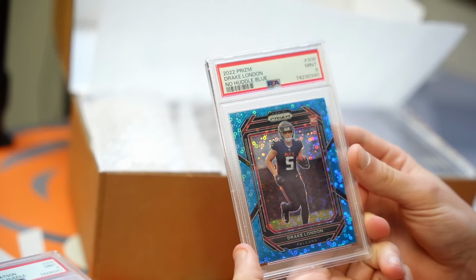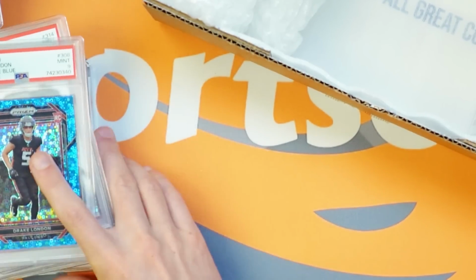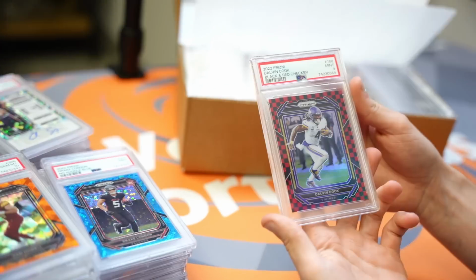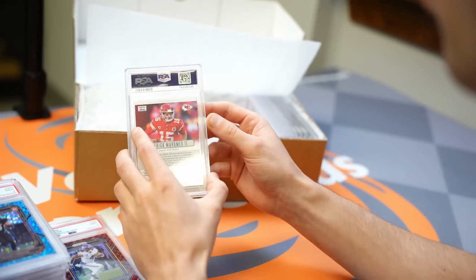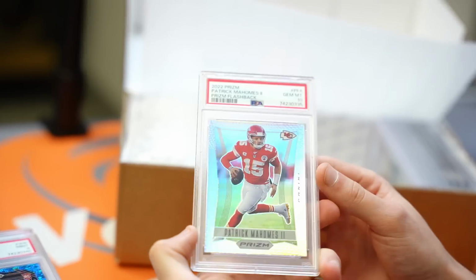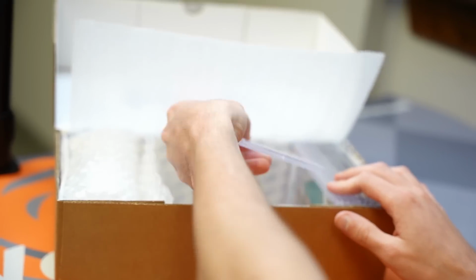Give me a little 10. Oh, it's a 9. It's all right. Blue Disco. We'll take it. We're getting a lot of nice cards in this set, guys. A lot of nice cards. D-Money Cook. Checkerboard. PSA 9. It's not bad. Mahomes. Is this going to be a throwback? PSA 10 as well. These are nice. These are like $50 to $100 cards. Super cool looking cards if you guys like some of these vets in that set.